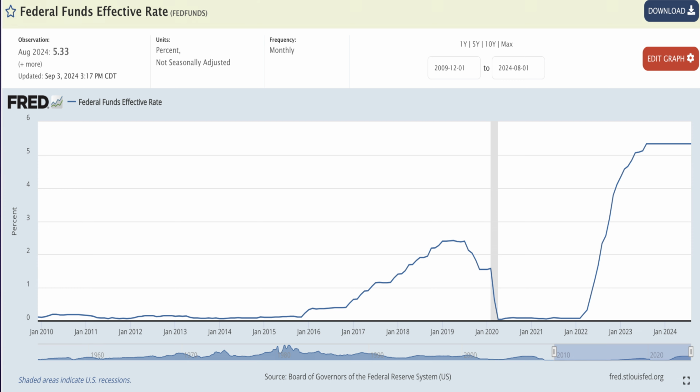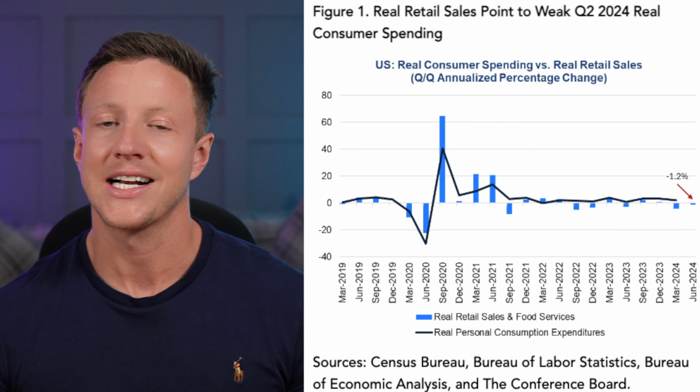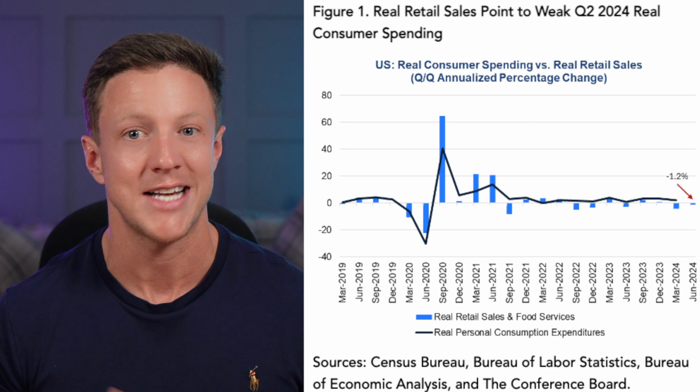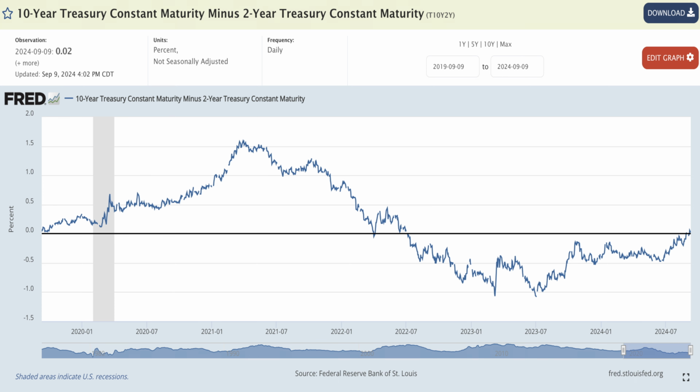Paired with both of these, we're experiencing signals such as rising interest rates. These are designed to control inflation, but as a result, this can reduce spending and investments. Declining consumer spending, again, often resulting in lower business revenues and layoffs. Finally, an inverted yield curve, indicating the potential recession when short-term interest rates exceed long-term rates. Again, we have experienced all of these things over the last few years, which is a bit concerning.